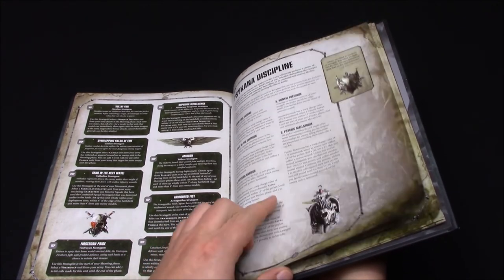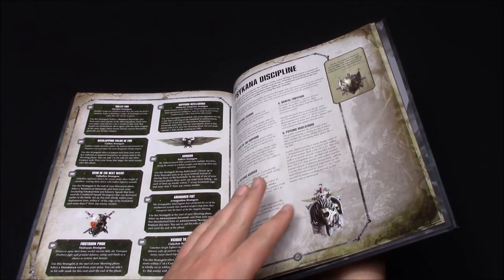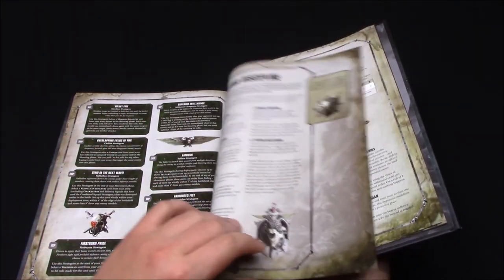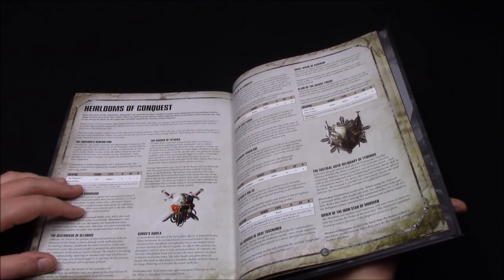That's cool. That's pretty powerful, that one. Rare, but you have to keep rolling. But it's fluffy and fun at the same time. So there you go. Okay, Heirlooms of Conquest.